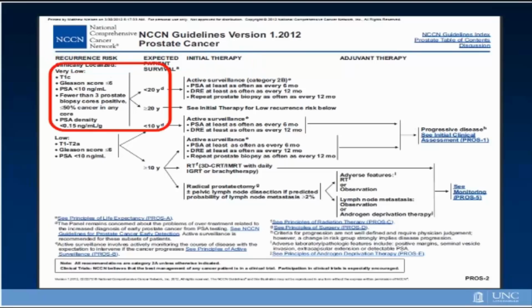So the lowest risk strata is called very low risk, and this is defined by non-palpable Gleason 6 or less disease with a relatively lower PSA less than 10, and a low volume of disease as estimated by the amount of biopsy material involved, specifically fewer than 3 prostate biopsy cores positive and less than 50% cancer in any positive core. These criteria have been demonstrated in a variety of studies to reliably predict, on the order of 85 to 90% reliability, low volume, low grade disease. These define the very low risk group in the NCCN guidelines.